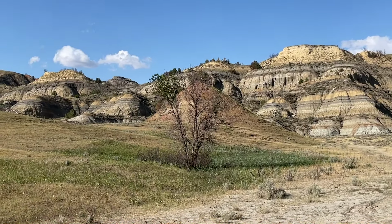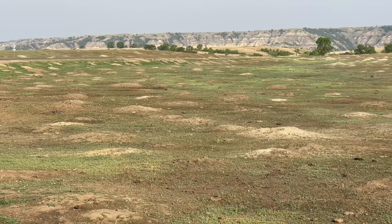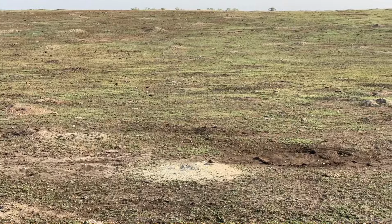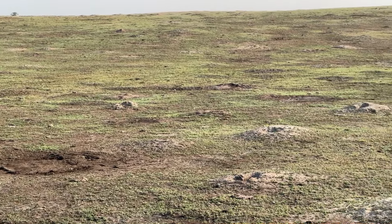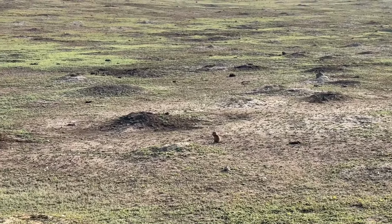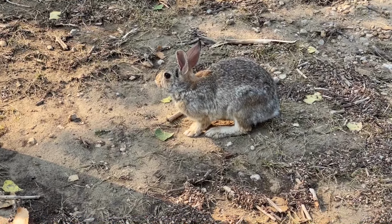And finally, while you're in Theodore Roosevelt National Park, whether you're in the North Unit or the South Unit, you can see lots of wildlife here. There's no way you're going to visit this park and not see a prairie dog town. We have a handful of prairie dog towns in the South Unit and a few prairie dog towns in the North Unit. There also are some prairie dog towns you can see along the main highway as you're driving through the area. You're probably going to see bison. We saw bison in both the South and North Units. I also saw a jackrabbit. I saw a handful of different birds.